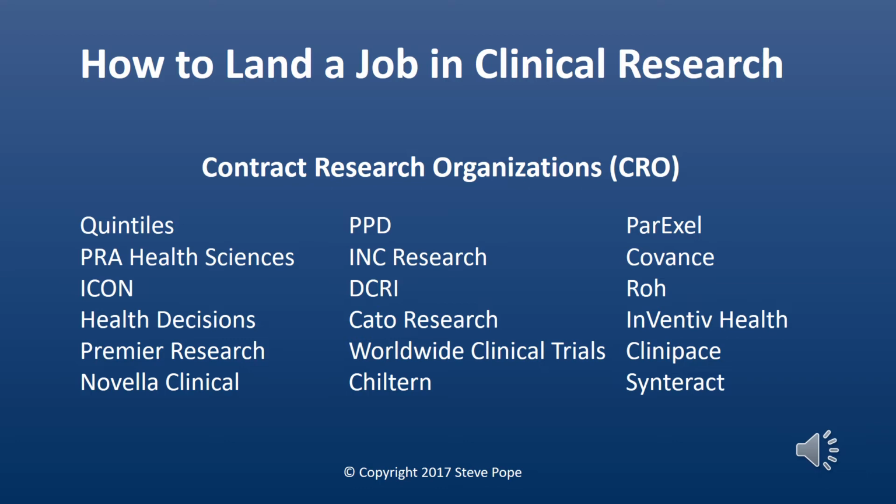But to reiterate my point earlier, we're home to many of the large, almost all of the large CROs. We have Quintiles, the largest CRO in the world, headquartered right here in Durham. We have PRA Health Sciences, headquartered here in Raleigh. INC Research is headquartered here in Raleigh.